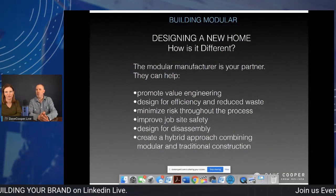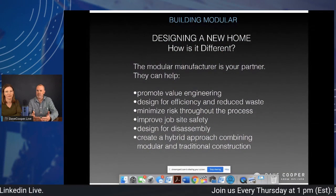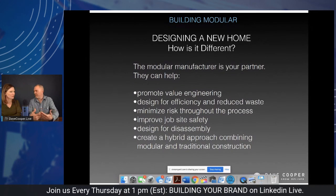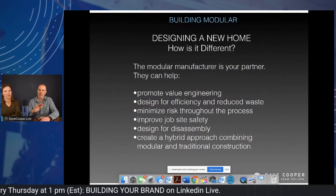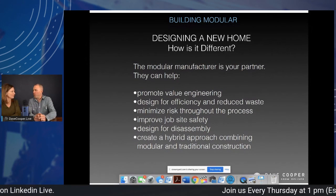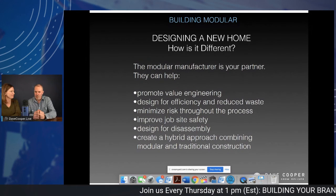All right. Designing a new home. How is it different? We can go all day on this. But the modular manufacturer, and this is a big one that we want to tell everybody, the modular manufacturer is your partner. They are a part of your team. That's what you have to understand.